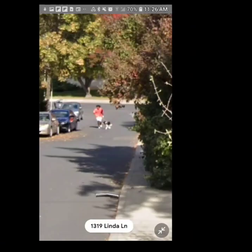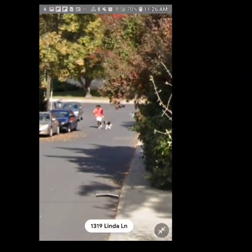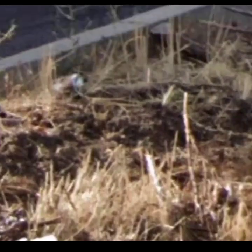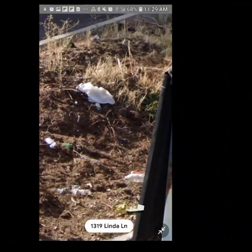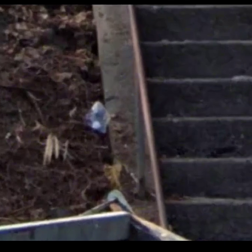I can't believe how nasty they have these places for poor people renting this stuff, and it looks like it's going to fall through at any minute. This is just by the trash can. It looks like the dirt was dug up there. See, doesn't it look like the dirt was kind of dug up? It's like bones up there at the top of the steps. And this looks like an animal. Ugh.